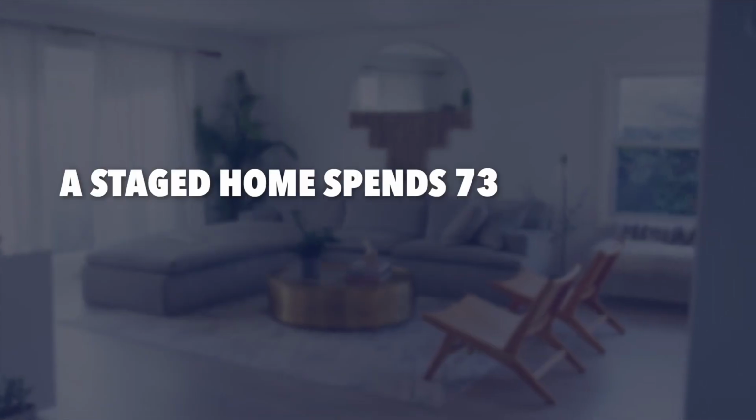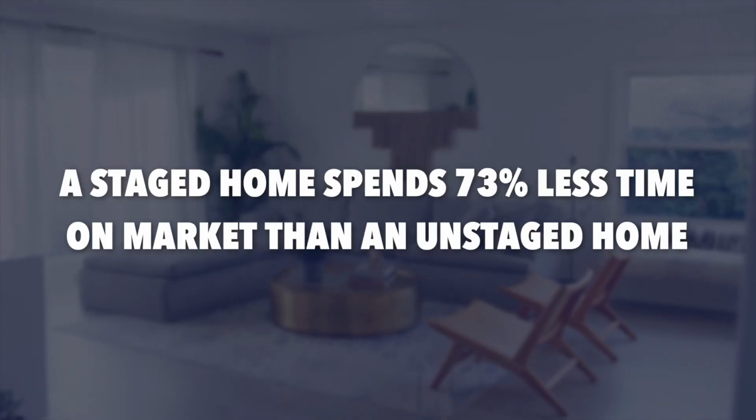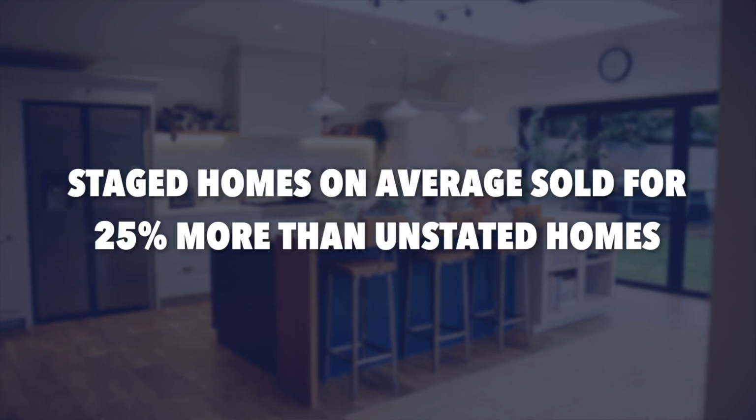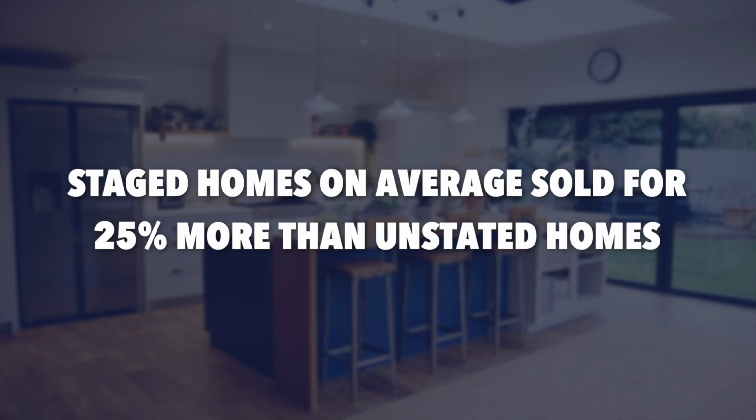According to Professional Staging, a home that is staged spends 73% less time on market than an unstaged home. And then according to Realtor magazine, staged homes on average sold for 25% more than their unstaged counterparts. So again, the statistics matter when it comes to staging, and I am a big believer in it. Part of the whole reason I'm doing this series is I'm a big believer in making sure that you do that proper pre-market prep, that you really put your best foot forward from the start, because it helps mitigate any other problems as you go down the road.